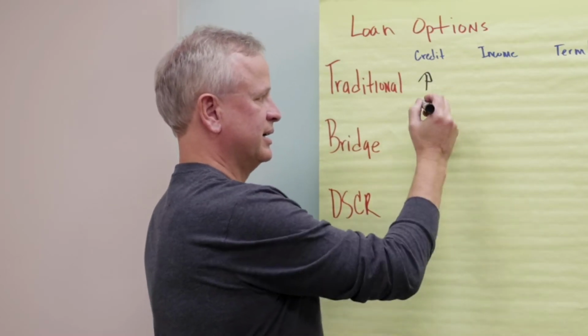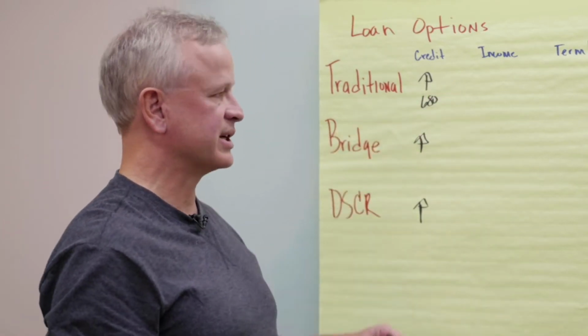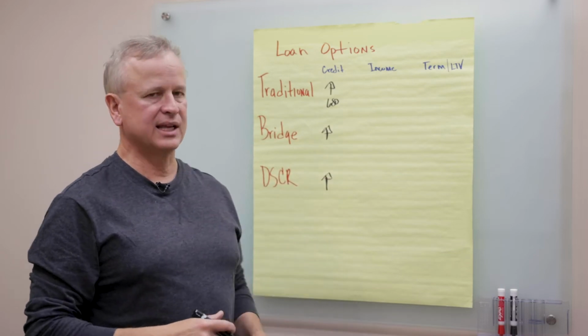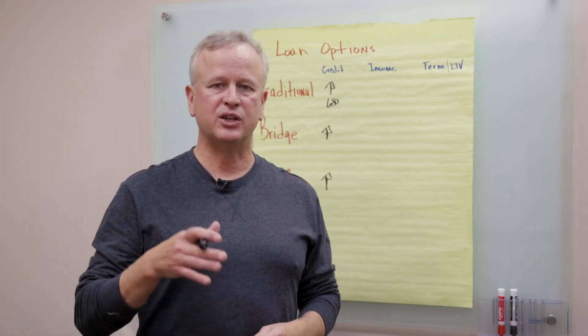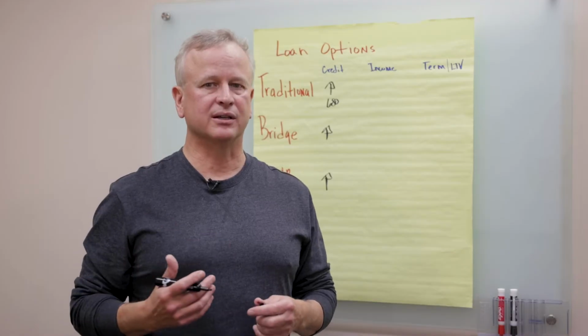You need 680 and above in almost every category. It does not matter where you're at or what you're looking at, unless it's a private loan from someone else. Credit in this market is something you have to work on and make sure you're at 680 or in the mid 700s. That will get you the better terms.